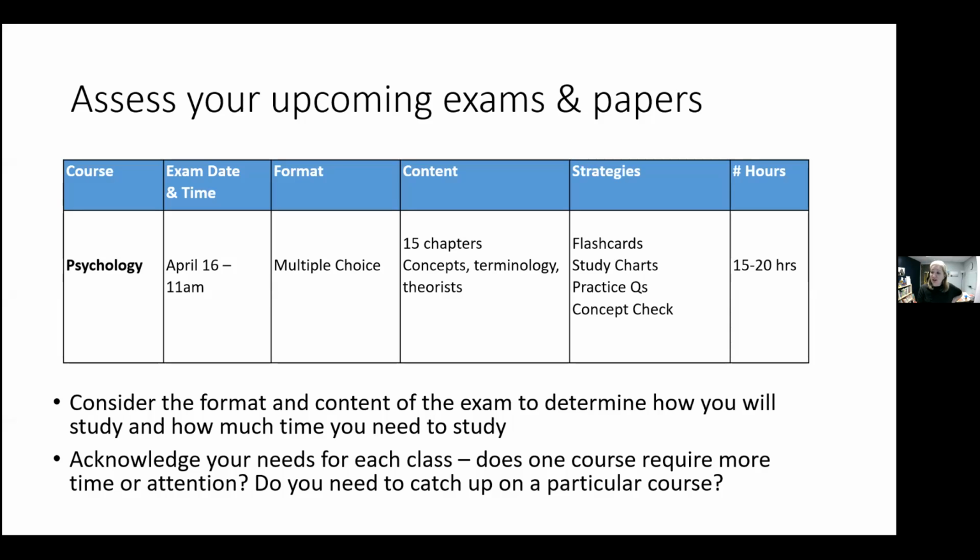What I don't have included here, but I would encourage you to include, is how much it's worth as well. You could even include how well you're doing in the course, because sometimes that tells you how much time you want to give studying. Tell yourself what the format of that exam is going to look like, what content you have to cover. In some courses, you only have to do the last 6 weeks of the course, but in some courses it's cumulative. They want you to do all of the weeks. And then list the strategies that you think you're going to use for studying, because when you plan it out and identify the tasks, you're more likely to do it.